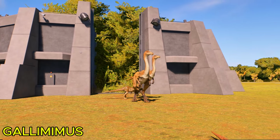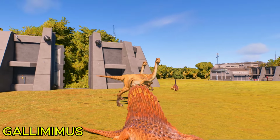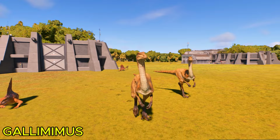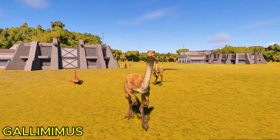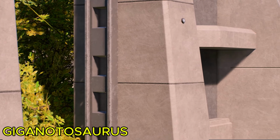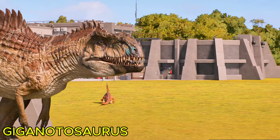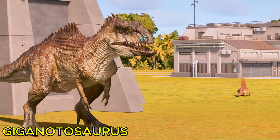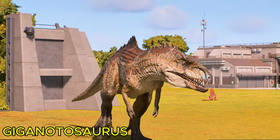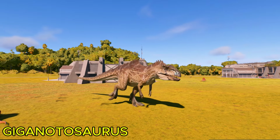Gallimimus. Ladies and gentlemen, we are pleased to welcome a Gallimimus to the park. Giganotosaurus. Ladies and gentlemen, we are pleased to welcome a Giganotosaurus to the park.